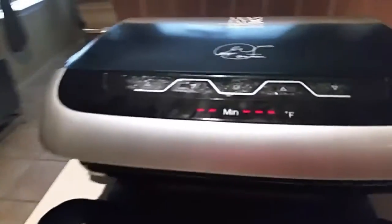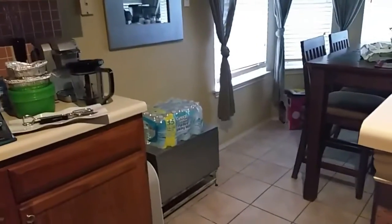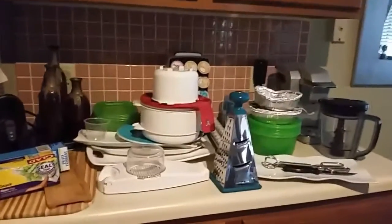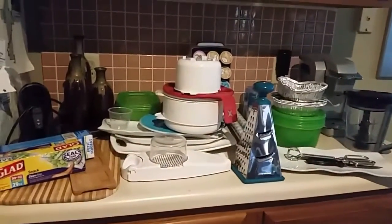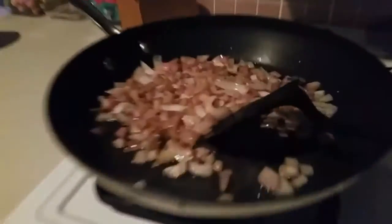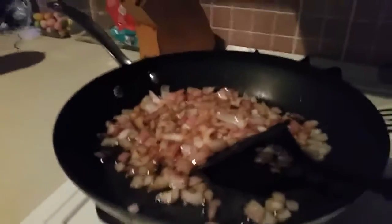Here is the first batch that I made along with some muffins that I made in my George Foreman grill. I've got water that I gotta put away. I've got all of this that I've got to put away. I unloaded the dishwasher and just shoved things over here. Now I've gotta get it all put up. So yeah, that's what it's like right now, guys. All right, I'll show you some finished products in a bit.